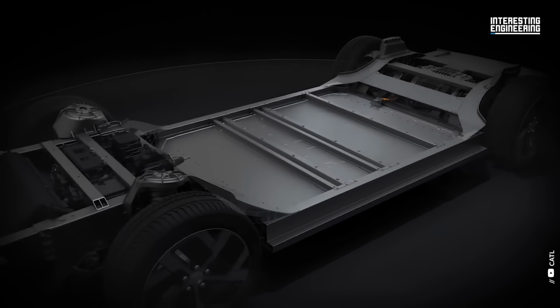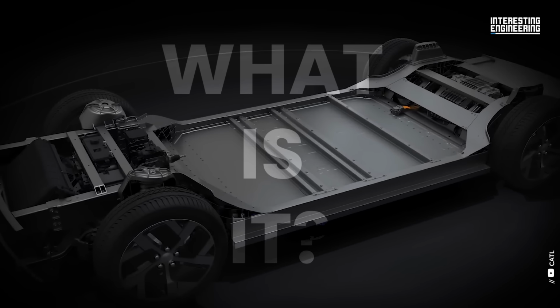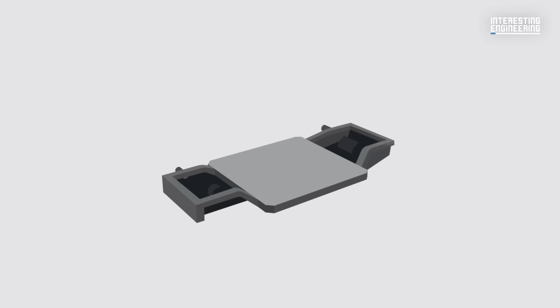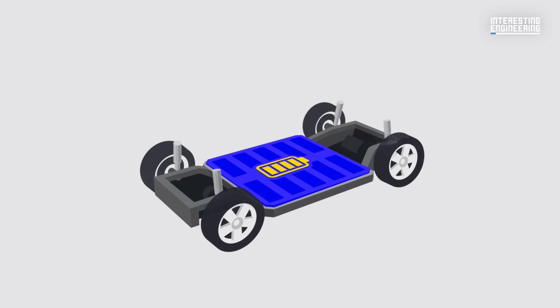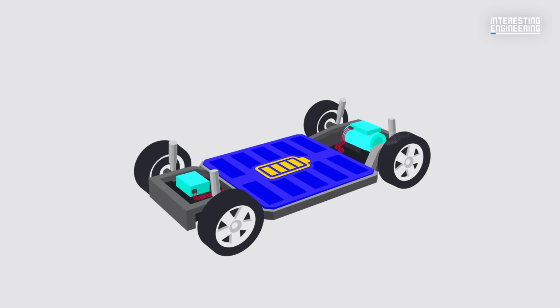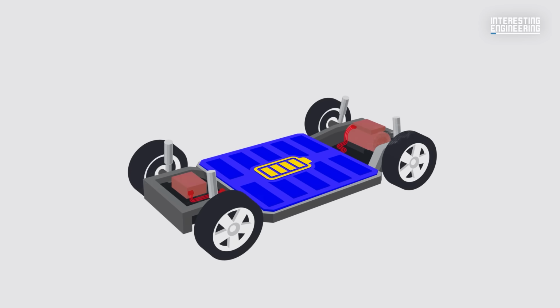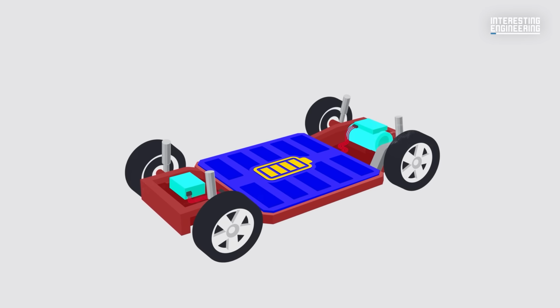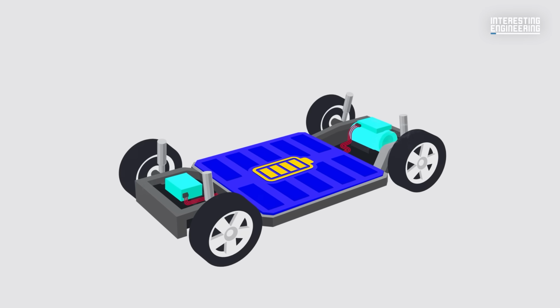The EV's skateboard chassis is central, but what is it? The skateboard chassis is a flat, self-contained platform, where the entire floor of the car is a big, flat battery pack, and the wheels have electric motors attached directly at the front and rear. All the crucial parts, the battery, motors, suspension, and electronics, sit in this slim base, like the deck of a skateboard. What's left above is basically a blank canvas.